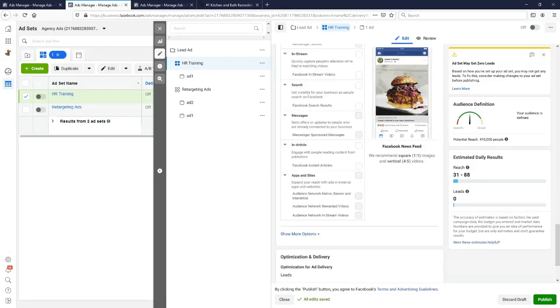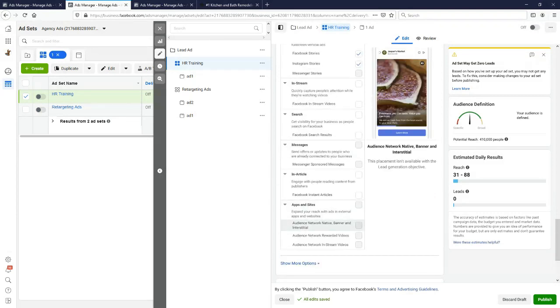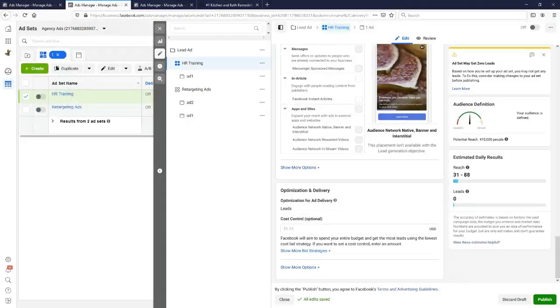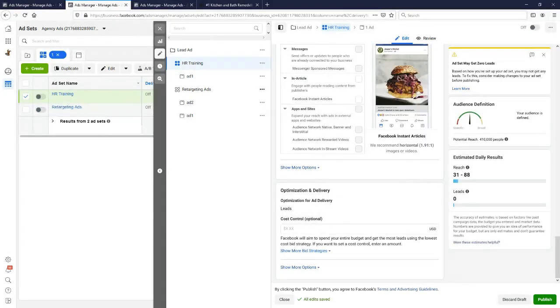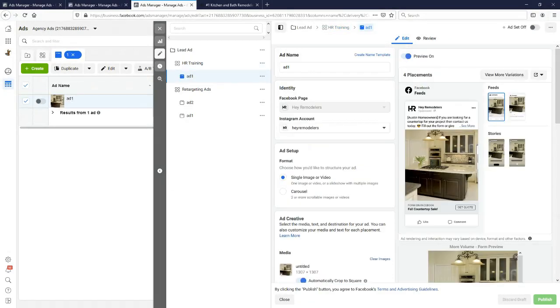As I scroll down a little bit more, deselect anything else, get rid of all this other stuff. And then this, you could just keep as is. So that's the targeting. Let's jump back up to the ad. All right, so here you go.